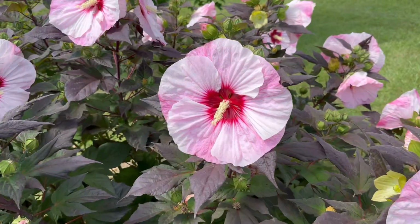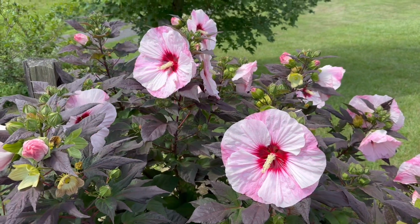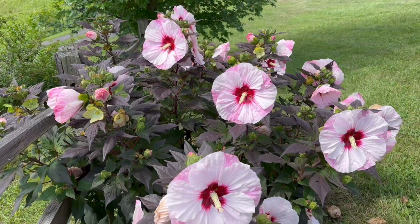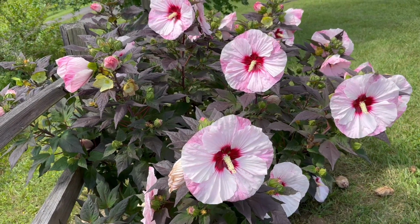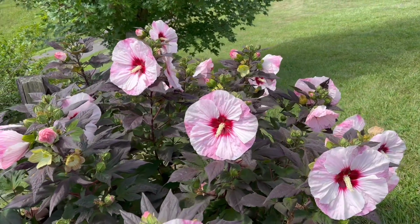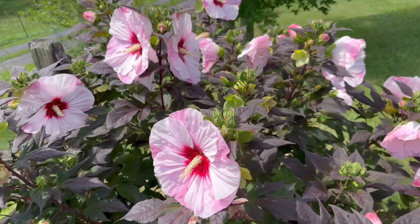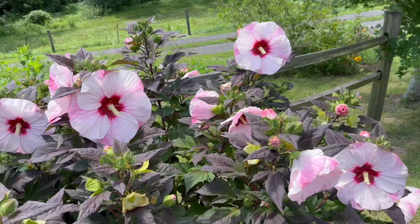Your hardy hibiscus is one of the very last perennials to break dormancy in the spring, and they grow up from the ground. You do want to prune this back or prune all the dead canes back in the early spring. You can do it in the autumn time, but this year I waited until springtime and it did just fine for me. I'm in zone 6B, so this perennial is very happy.